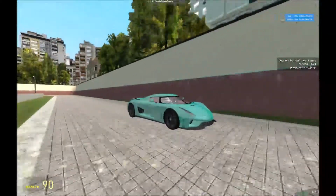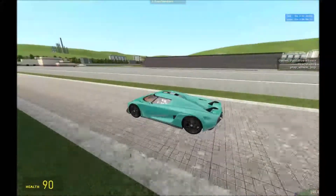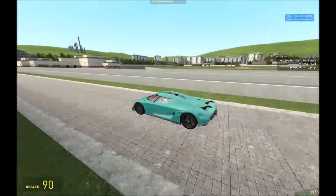The Regera ended up topping out at 180.5 miles per hour, which is definitely quicker than the GTR.